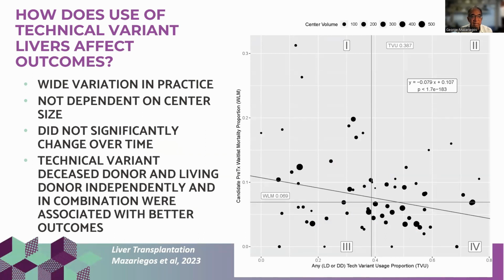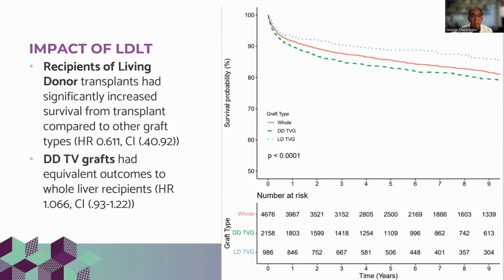This graph, which is part of the publication that we submitted to Liver Transplantation, showed that there's a wide variation in practice. Each dot represents a different transplant center in the United States. And the more that these centers utilized living donor or split donor grafts, the lower the waitlist mortality was, and the better the long-term outcome. Either living donor or deceased donor splits achieve this outcome. The impact of living donor liver transplant was particularly strong, and these recipients had significantly increased survival from transplant compared to the other graft types, although deceased donor technical variant grafts had similar outcomes to whole liver grafts.